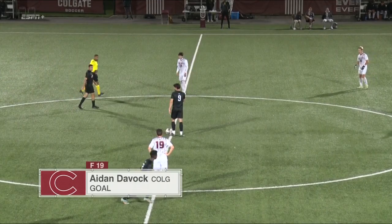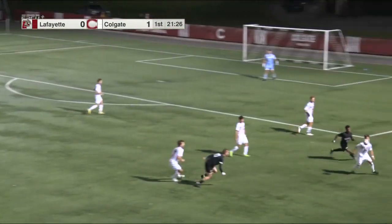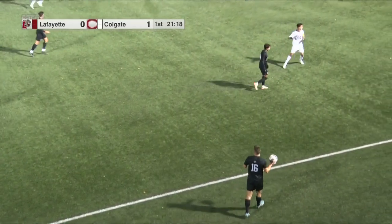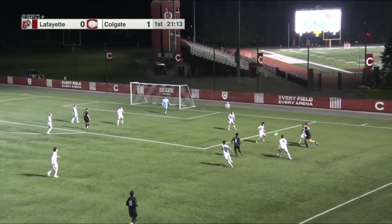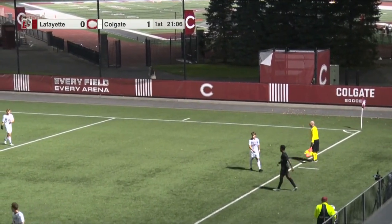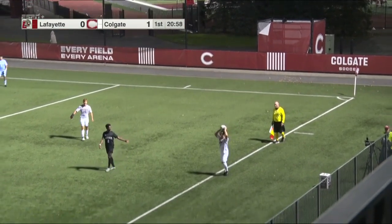Sutton made the initial stop. The rebound was kicked around for a good bit. 5-6 seconds before it finally fell to DeVoe. Finally took it out with his right and rifled it in. So the Raiders now protecting a 1-0 advantage. Pahuli ends up getting credited for the assist.